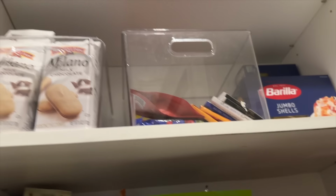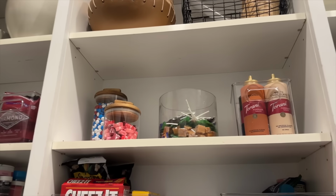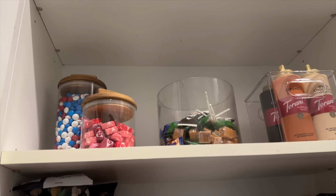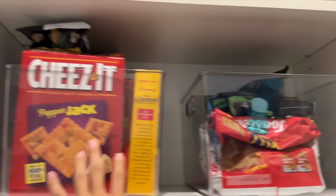I just messed all of that up. Cookies. These are sweets. They're pretty lame right now, to be honest with you, because Halloween time I have all the candy out. These broke my face out, so I can't really eat those anymore. So hopefully someone will come eat them.